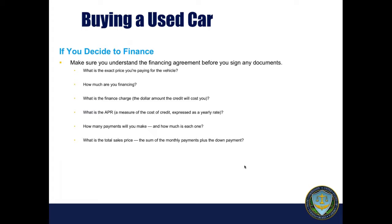If you decide to finance, there are some considerations here. What is the exact price you're paying for the vehicle? How much are you financing? Keep in mind those other costs: gas, insurance, what have you. What is the finance charge? That's the dollar amount the credit will cost you.